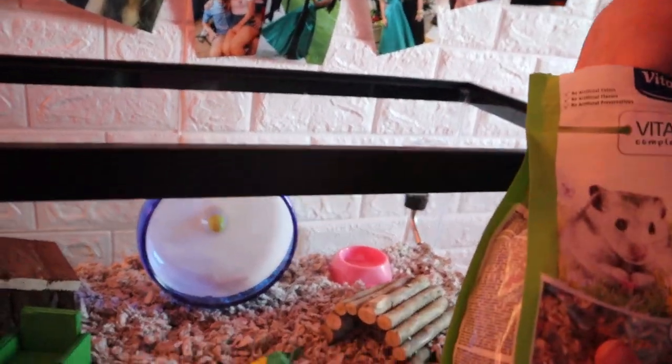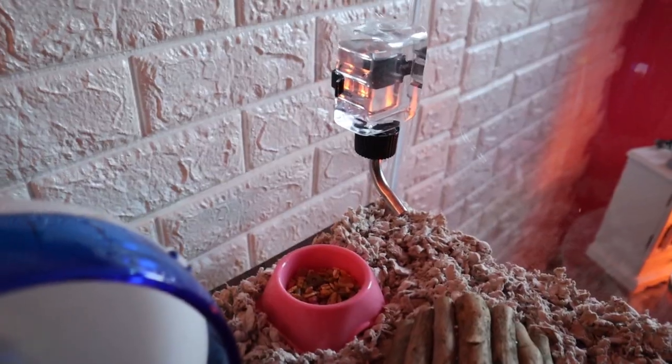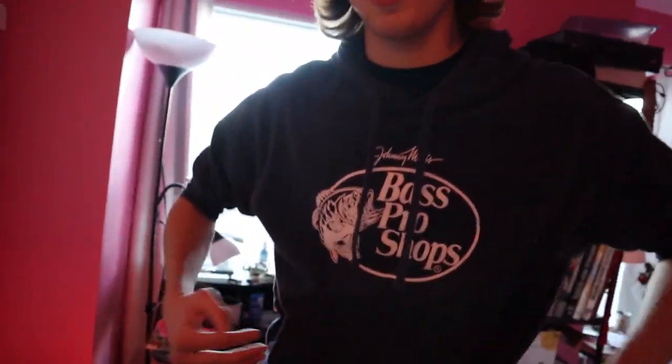But let's get a little scoop of food. We'll just put a nice little amount. And you'll get a feel for it over time, like how much she eats. And I believe that's it. This should be ready. I'll let you do the honors of putting it. Are you sure? Yeah, it's your pet.